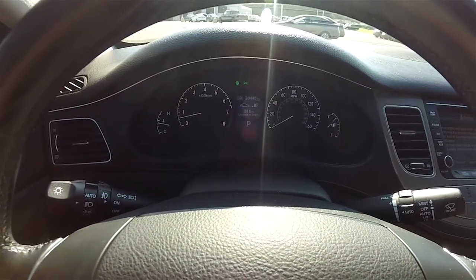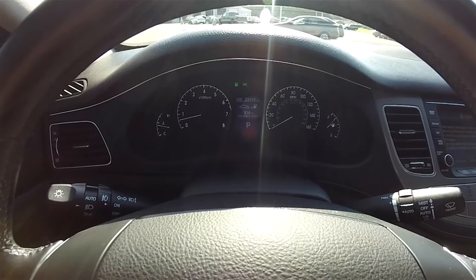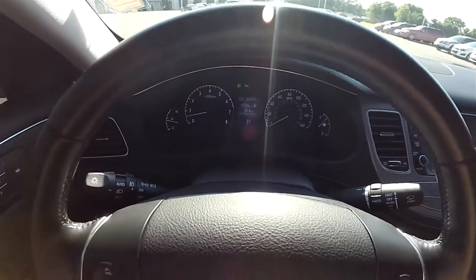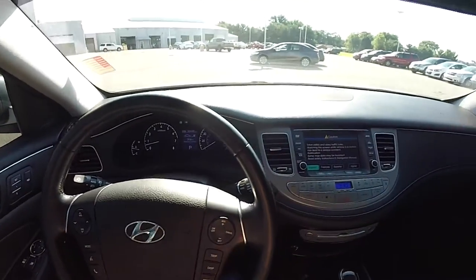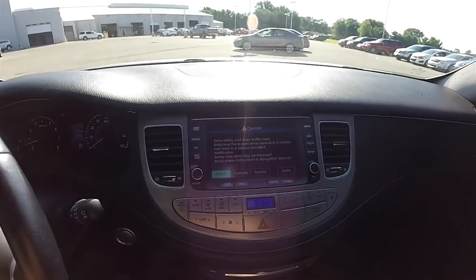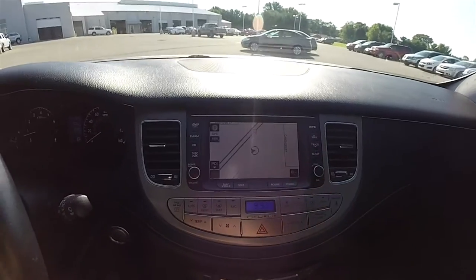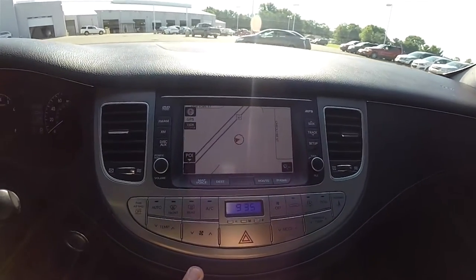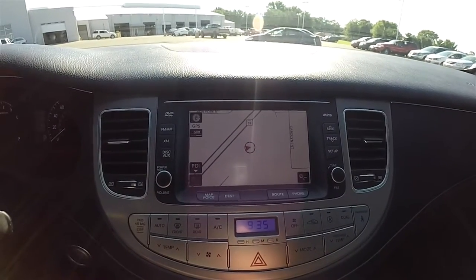Electroluminescent instrument cluster with an integrated trip computer. This vehicle currently has 33,448 miles on it. Moving down the center stack, satin silver trim. Vehicle does have the navigation system.